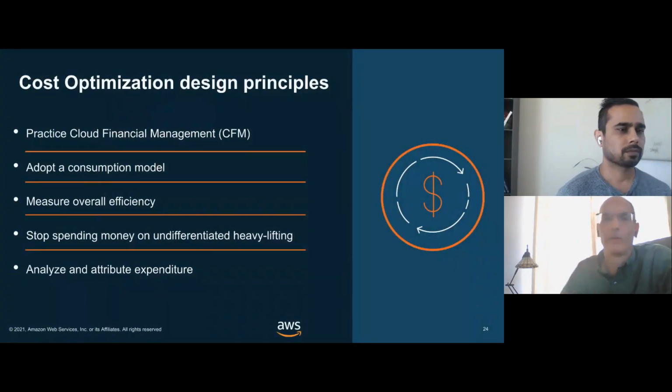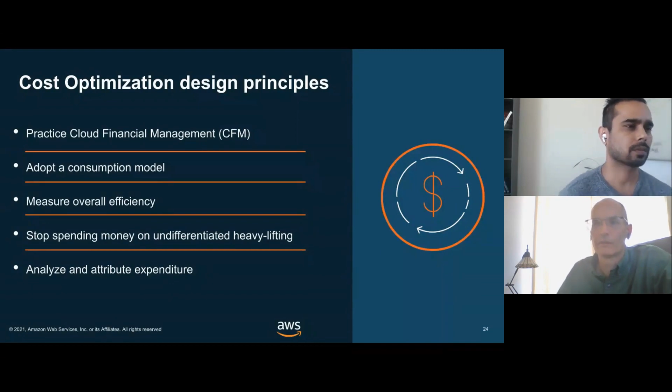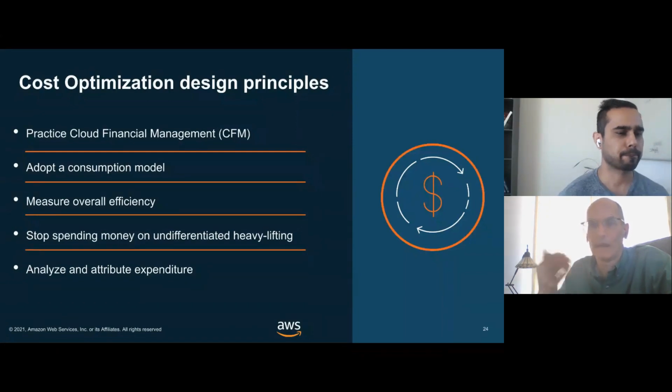So, bringing it all together, these are the design principles that you should be thinking about when you're building your cloud systems. Make sure that you're practicing cloud financial management, adopt a consumption model, measure your overall efficiency. And remember, it's not just driving down what you're spending, but are you getting the value? You can see the same things that the cloud promises in itself, which is getting economies of scale. As your business increases, you should get more efficient if you've designed your systems properly. Stop spending your money on undifferentiated heavy lifting. Concentrate on your business problems. And then last, analyze and attribute the expenditures.